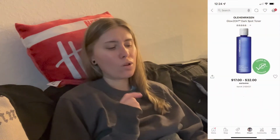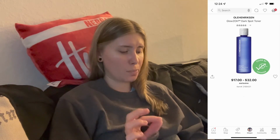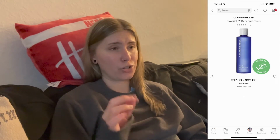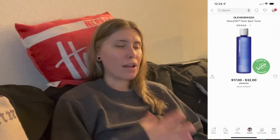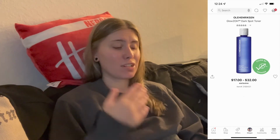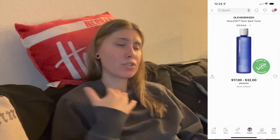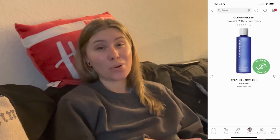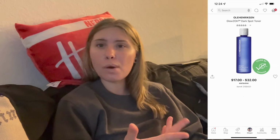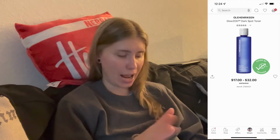Next, again, Ole Henriksen. This is the Glow2OH Dark Spot Toner. This would be my nighttime toner. I still have some of it. I have not polished it off quite yet, but I'm getting close. Again, feels nice, smells nice, and honestly, I did see a difference. I do have some acne spots that have dark spots left after they have gone away. I really like this toner. At the moment, I don't have a ton of dark spots or anything going on, but for what this is, it's a fantastic toner.